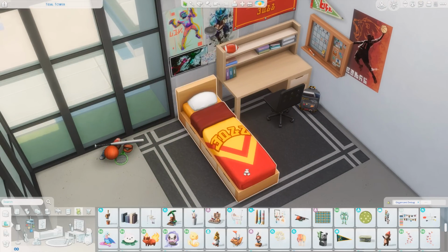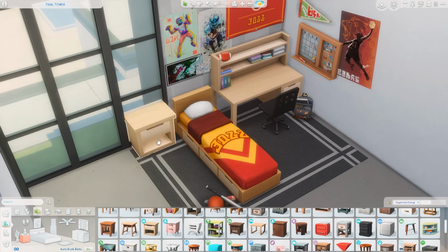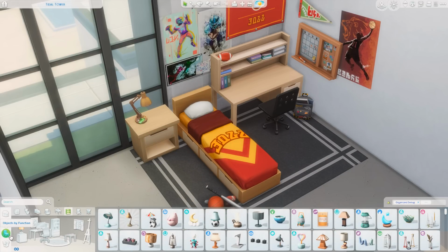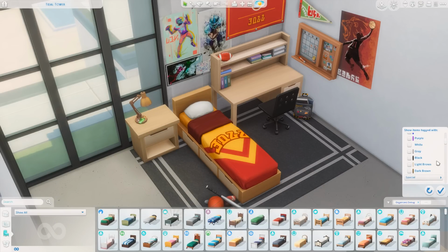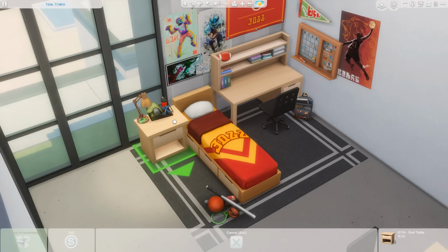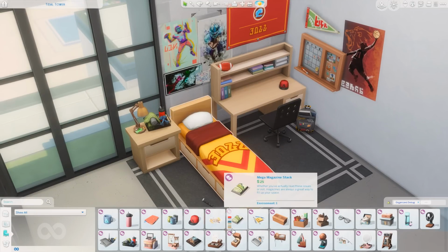And then I just got a rug and some more equipment on the floor, a cute little backpack. I'm so happy that we have the new swatches on those Base Game backpacks now. I think they are so fun and add so much more personality to a space. And then just getting some stuff on the bedside table. I got this lamp and some workout equipment that is from the Everyday Clutter Kit. And so is this hat, which I thought was really nice.